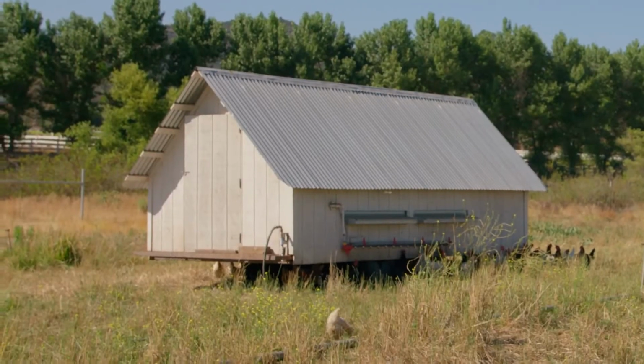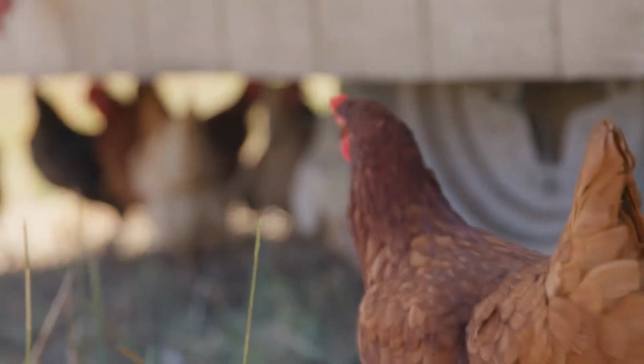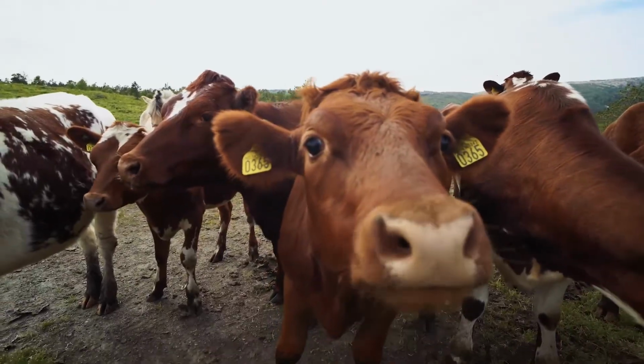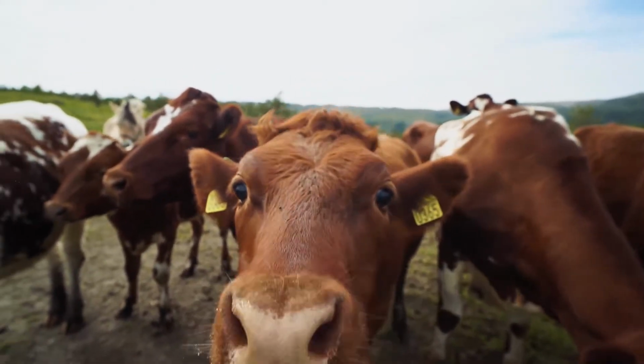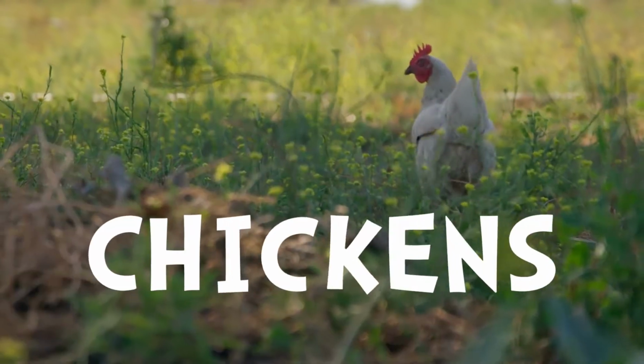Old McLorax had a farm, E-I-E-I-O. Ho-ho, and sorry. The farm is where people grow crops and raise animals. You can find lots of different kinds of animals on a farm, like cows, pigs, and chickens.